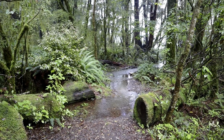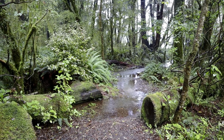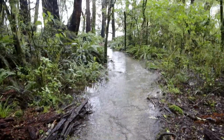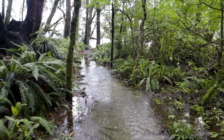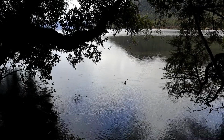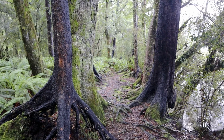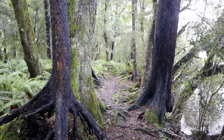It's been raining for the last couple of days. Normally the track isn't this wet. Yeah, I've got my boots on just so my feet don't get wet. The path's basically a wee creek. So the track just goes along the edge of the lake for a wee while.